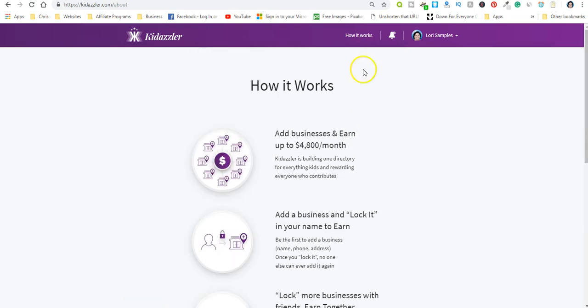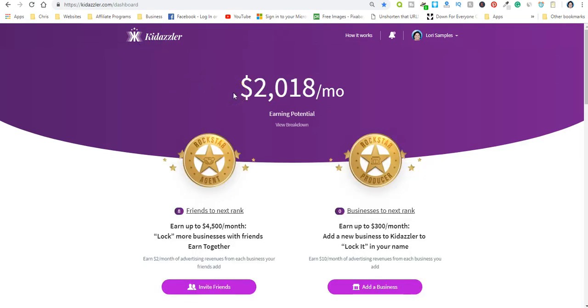Okay, so I'm going to show you mine. As of January 18th, 2019, I have a potential of earning $2,018 a month. I'm at the Rockstar agent level and Rockstar producer level. You'll learn more about this. Every time you reach a certain level, you get a new badge. To go to the next rank, I have to add 8 more friends.